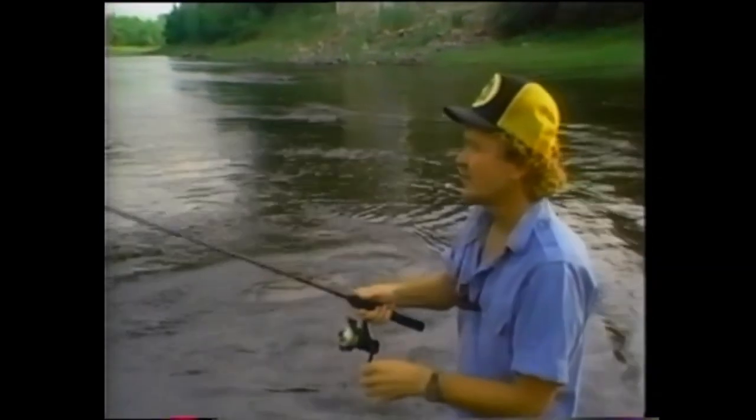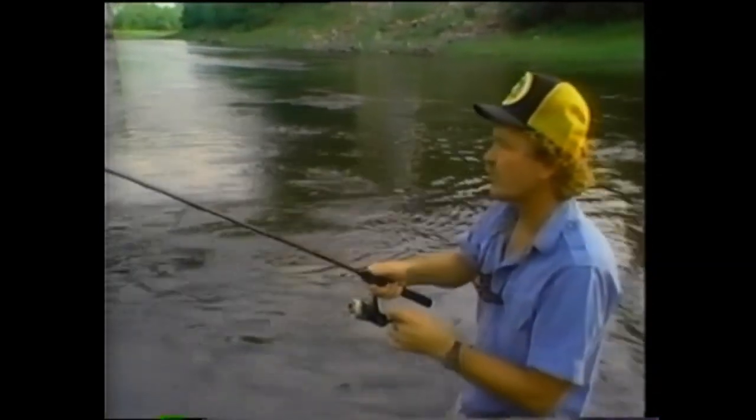How do you find these spots? Well, look for the telltale bulge of water. Now the prime area is the flat, slick water just upstream from the bulge. That's smallmouth country. Just sweep that lure right along the face of the push.